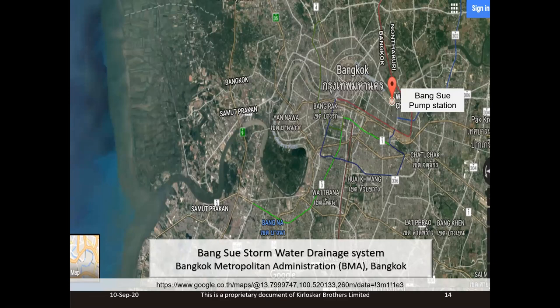Well, good afternoon, everyone. I'm here to talk about this project that we have done with the Bangkok Metropolitan Administration. It's called the Bang Su Drainage Pumping Station. This project is very unique. This is not the first one that BMA did, BMA as in Bangkok Metropolitan Administration, but this project is different from the other ones.